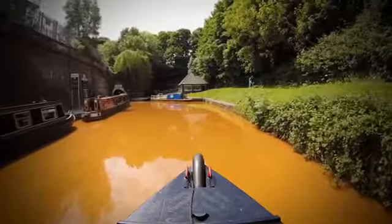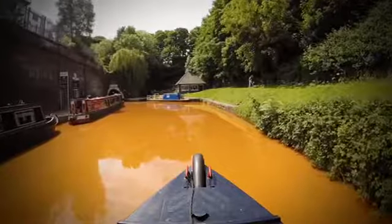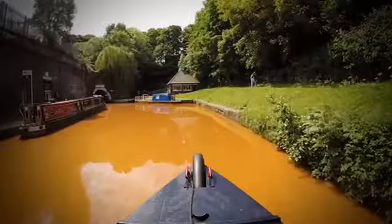Here at Kidsgrove, the canal builders faced a major obstacle. A steep hill stood in their way. We're heading through the tunnel that engineer Thomas Telford built.